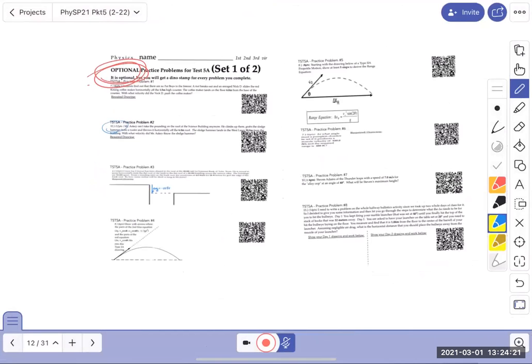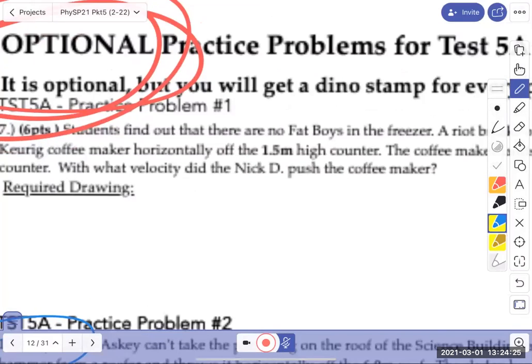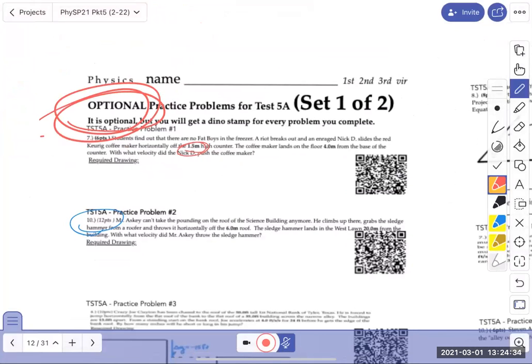But if you zero in there, you go, oh, it's here. Instead of being 1.5 meters high, it's 2 meters high. Okay, so little changes of numbers and some slight differences, but pretty close to the same.